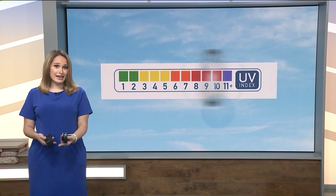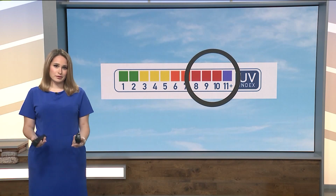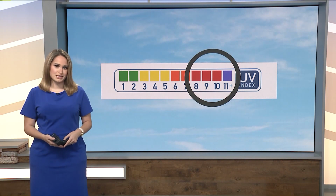Now the UV index scale goes from 0 to over 11, but anything over 8 is very high to extreme. This is when you need to take extra heat precautions. This includes finding shade, wearing a hat and sunglasses, and lathering on sunscreen over SPF 15.